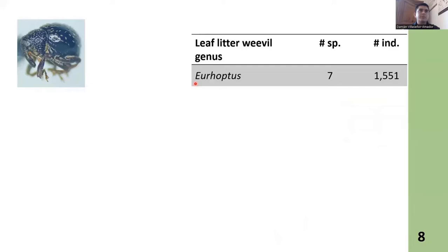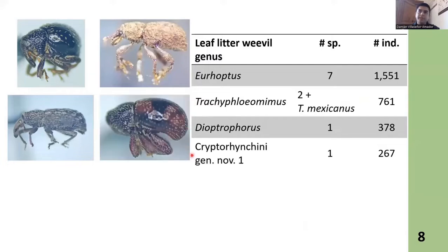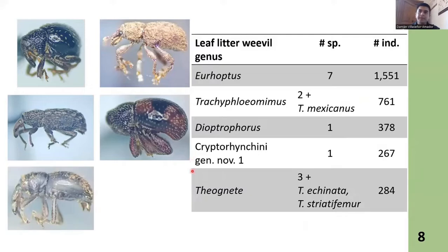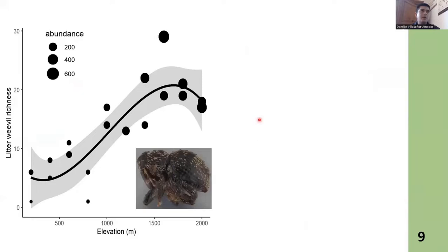The most abundant weevil genus was Europtus with 7 morphospecies, followed by Trachyphlomimus, Dioptrophorus, a new genus of Cryptorhynchini currently being described by Manuel Barrios, Theognete, and Anchonus. Our most surprising result was to find an increase in leaf-litter weevil species and abundance as elevation increased.